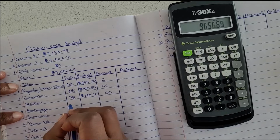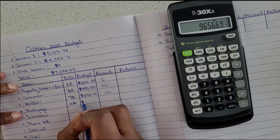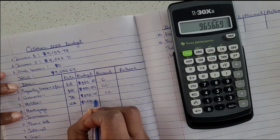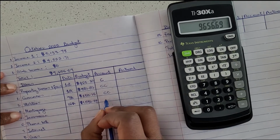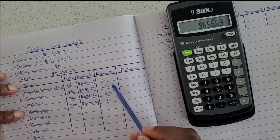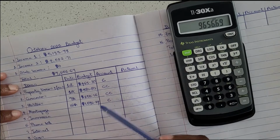Our mortgage comes out on the 16th of every month, and that is $1,586.24, and that one comes straight from the chequing account. I really wish all these bills would just come out from the credit card, because the more you use a credit card, the more cash back you get.